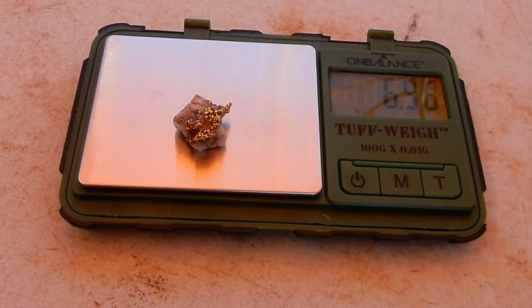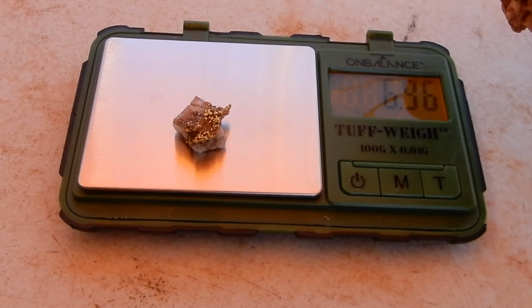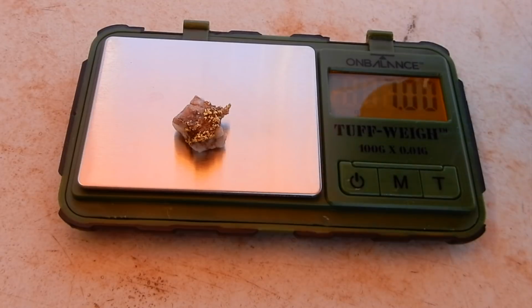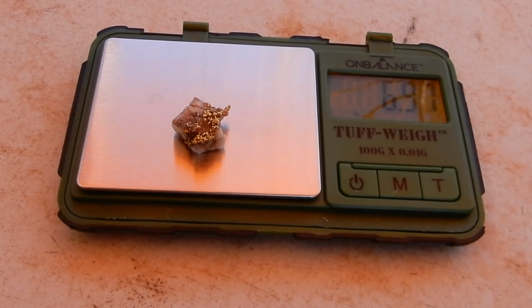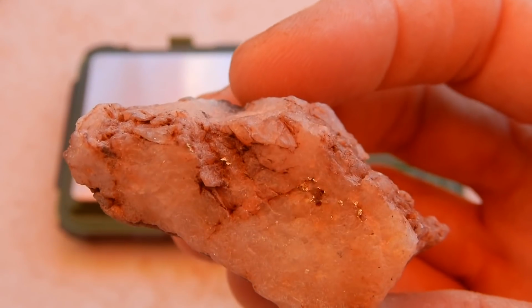Nice one. So yeah, not too bad. Between that and that, I'd say probably 3 grams for the day at least. So yeah, pretty happy about that. It's nice to be finally on some gold again. We've had a little bit of a drought at the moment, so yeah, it's good to actually have some gold on the scales again. Yeah, this one here is the specy that I picked up.